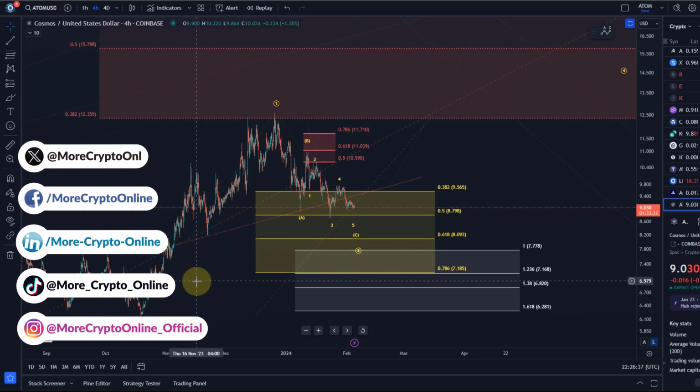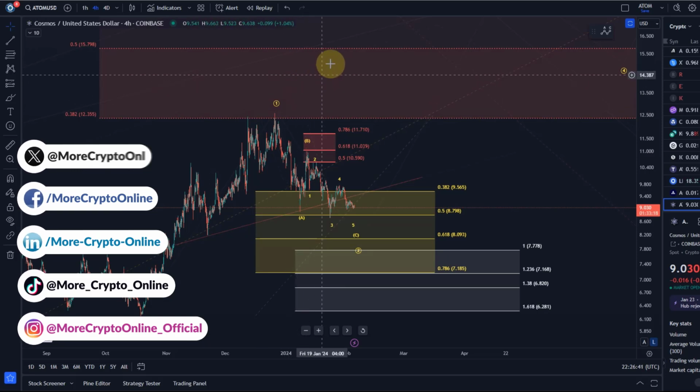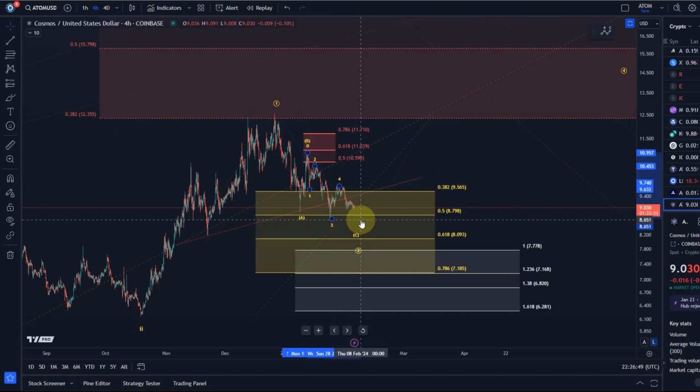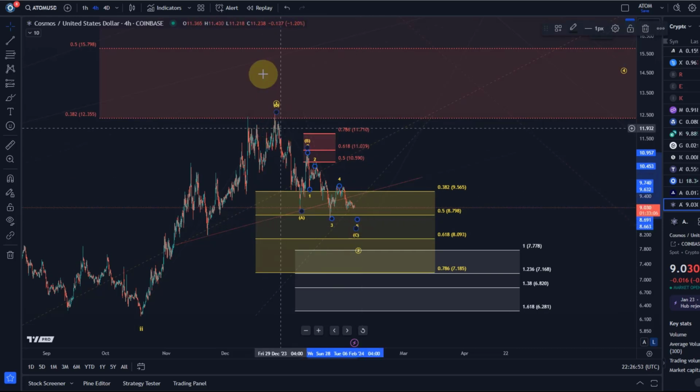Basically, from a structural point of view, we're still dealing with the same structure and wave count that I communicated in the last video. However, we made a little bit more progress and I think it just needs one more low to complete this correction. That's at least how it looks to me.